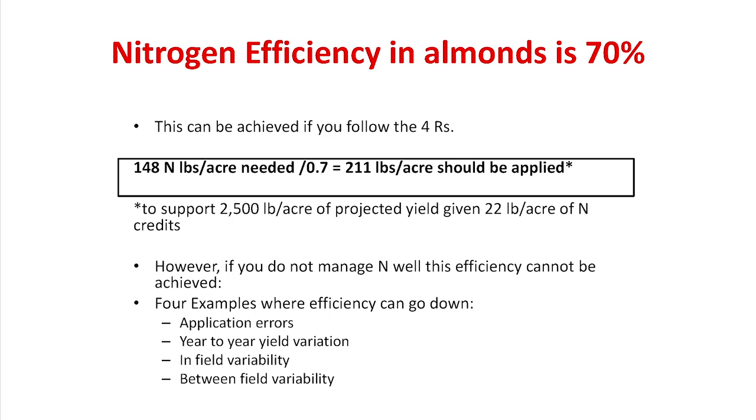148. Okay? So now I'm going to deliver those. I'm going to make sure that those trees get the 148. So I incorporate the nitrogen efficiency. In our studies, we have observed higher efficiencies of up to 80% or so when we're following the four R's. And we came to the conclusion that if you are following the four R's, the efficiency is 70%. So meaning that if your trees need 148 pounds per acre, you divide that by 0.7 and that gives you 211 pounds per acre. Okay? So that is the application that is being recommended. Do you guys follow that? Any question?